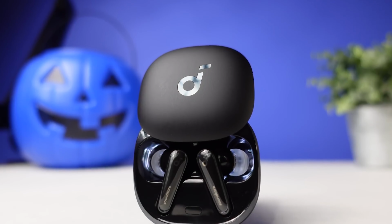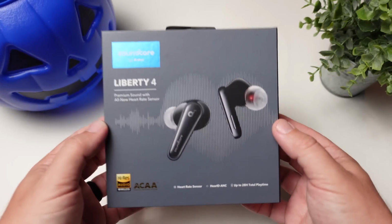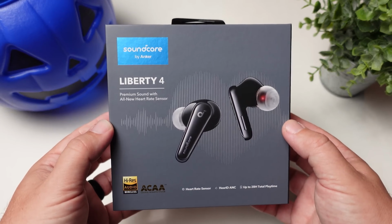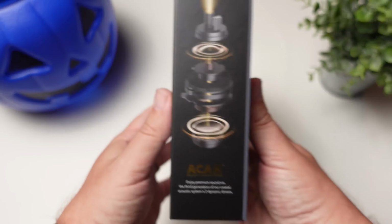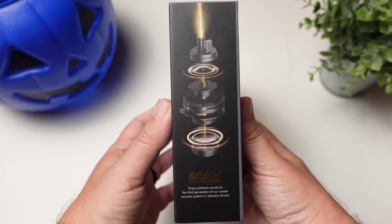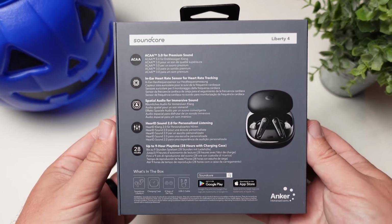I feel like the Soundcore Liberty 4 is one of those that's kind of flying under the radar, mainly because, you know, it doesn't have that Pro name attached to it, but it definitely has all of the Pro features and the Pro sound to come along with it. And the fact that you can pick them up for $149, that is easily a pair I'd recommend.